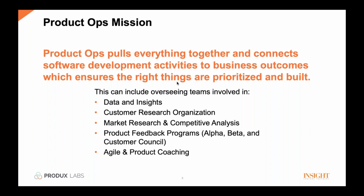For today, we're going to hone in on data and insights and get really specific about what to do there, because that is the make or break piece of product operations. While everything else can really help accelerate a company and help it scale, data and insights is the thing that's going to get you to that next level. It's really the crucial piece.